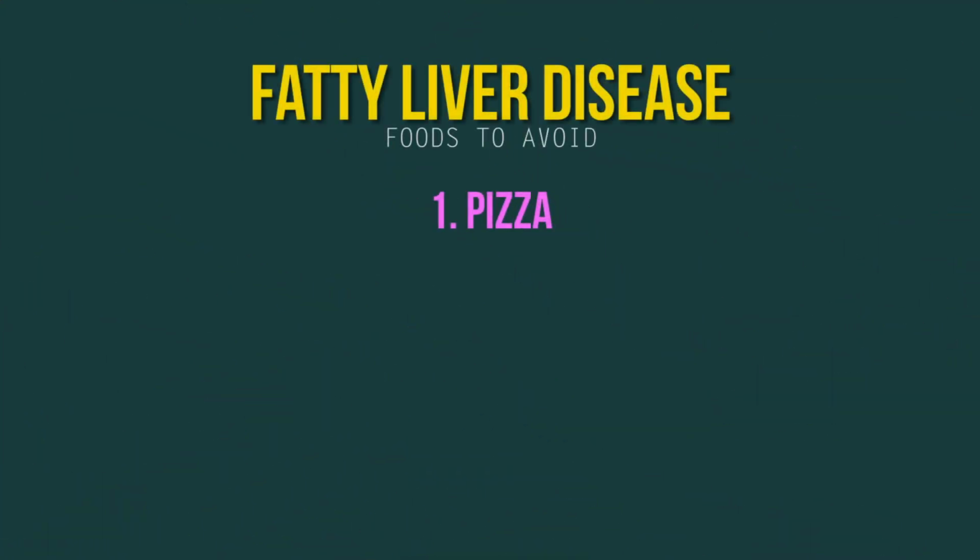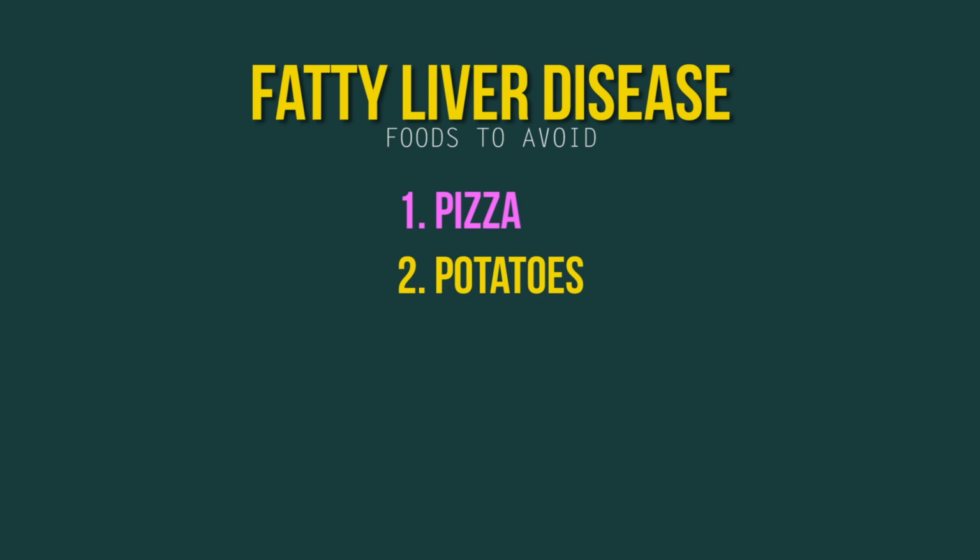Number 1 is pizza. I love pizza, you love pizza, we all love pizza. But pizza can cause so much fat to accumulate by the excess carbohydrates and cheese, so try to eliminate or minimize pizza. Food number 2 are potatoes. Yes, potatoes are good, but they have so much carbohydrates that it increases the amount of calories that you're taking without getting as full as quickly as you should. So try to eliminate or minimize that.